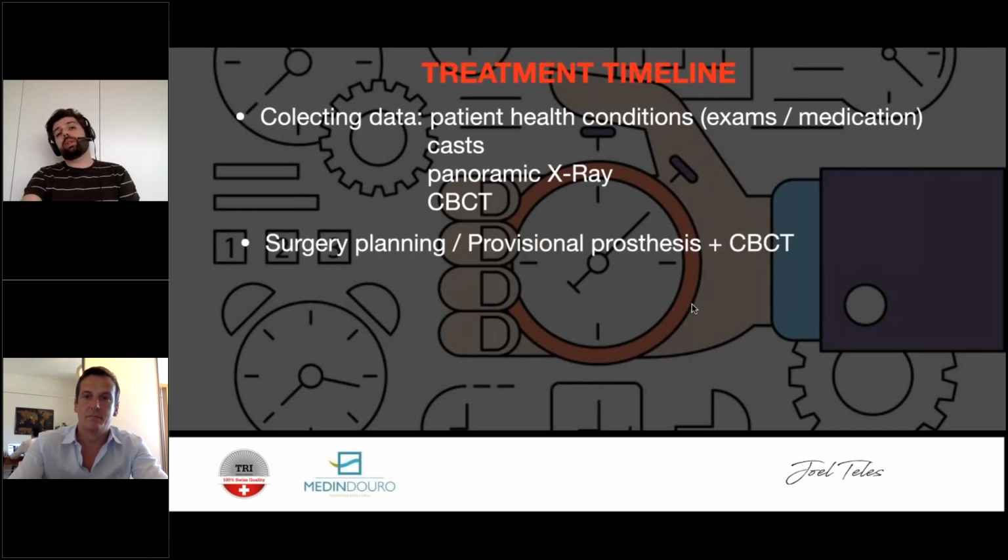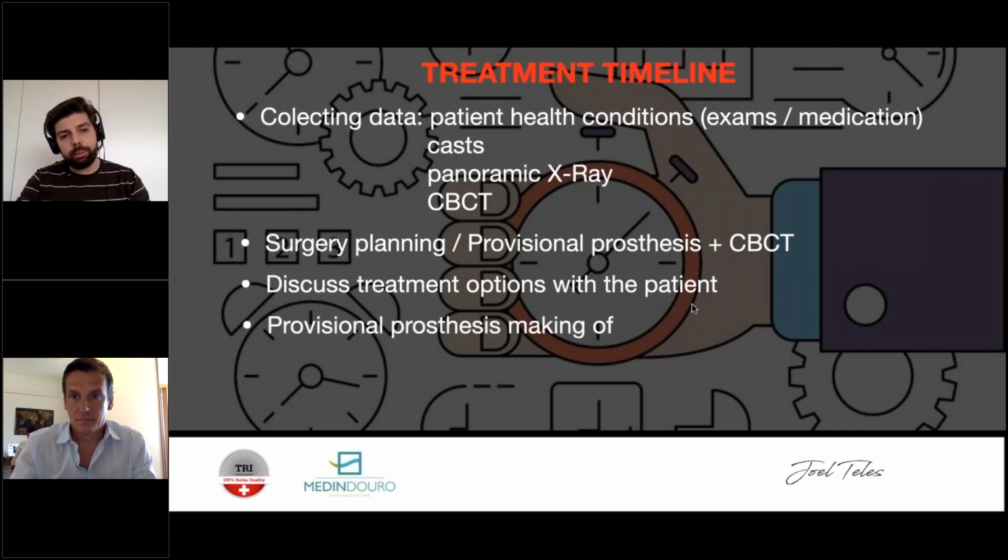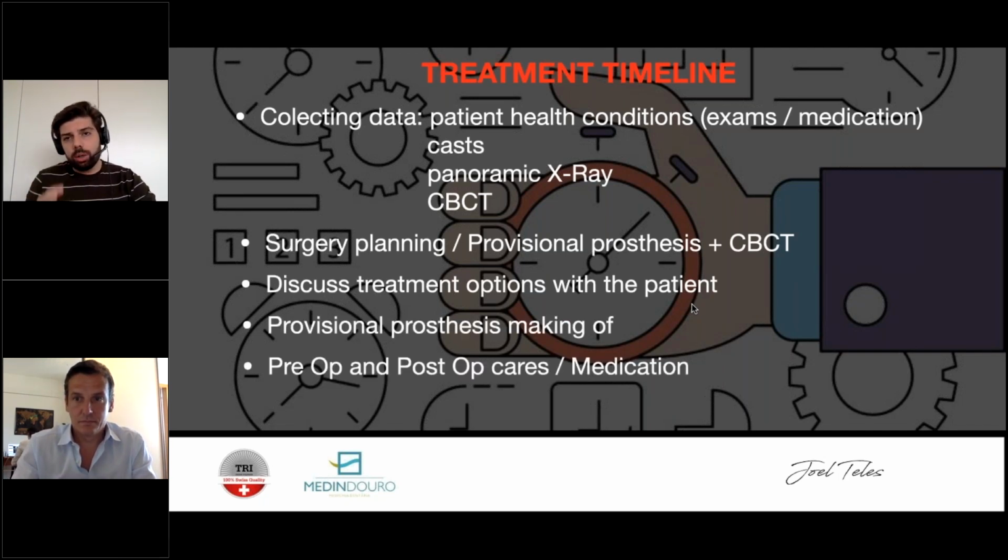So remember the treatment timeline. Remember that when you're talking about full arch, it's always a prosthetically oriented treatment. The prostheses need to be in your head at the beginning so that you will not mess things up afterwards. Remember that all the surgery is planned considering where you want your teeth to be. It's always, absolutely always like this.